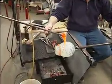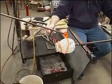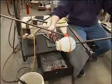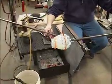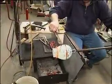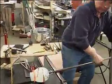So this is the hot red color going on. Paolo just put on the hot yellow, and then he's going to put on the hot blue after that. Eric, how hot is the glass right now? This is 2200 degrees. And you only have really 30 seconds. Moments, yeah, before it hardens, right? That's right.